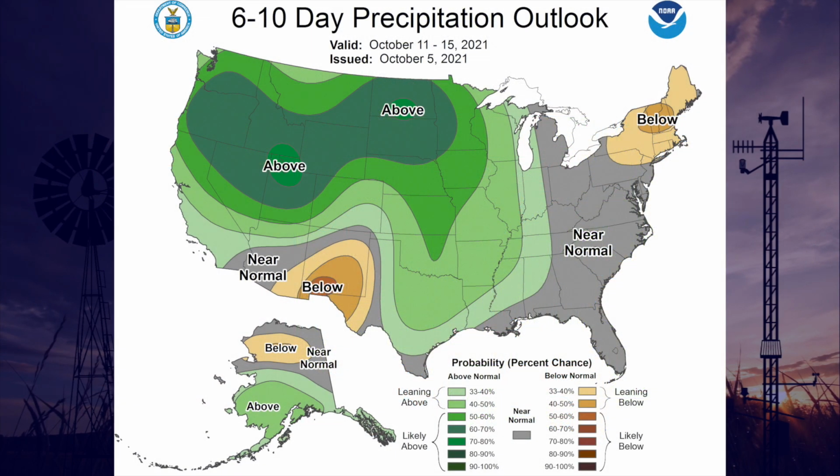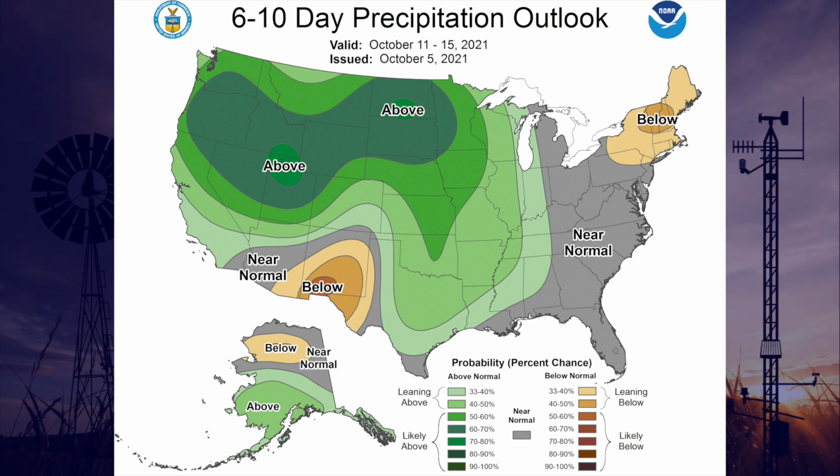The next chance of rainfall may come as early as late in the weekend. The forecast map for next week looks promising as well. The light greens indicate that the chances are leaning to above normal precipitation for the week. Hopefully we can get some rain in the areas that missed out last week.